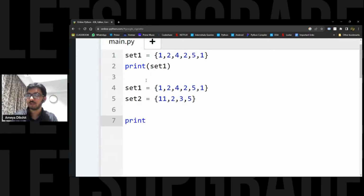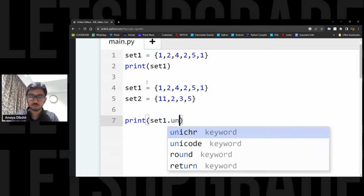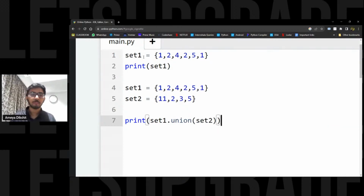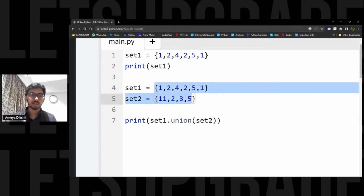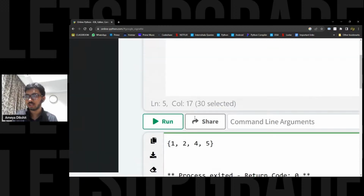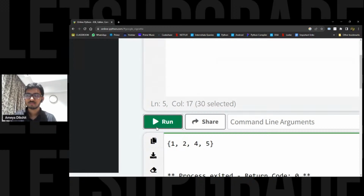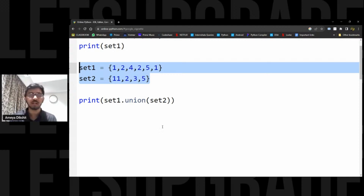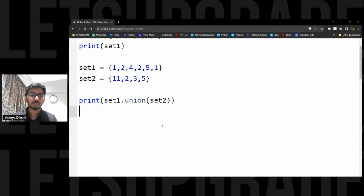Now you can do the union operation over here, like print, then I will type set1 dot, then the union. So what this operation will do is it will combine the elements of these two sets and print it. Now again, the common elements will get ignored. So let's first see what we get as an output. As you can see, these are the total data that are present in these two sets, while the common values are getting avoided. So this was the example of union.